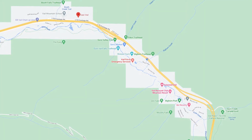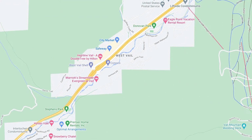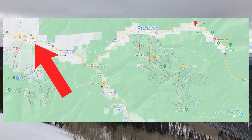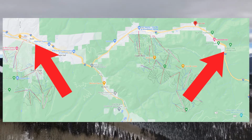If you're looking for accommodation that is a little bit less expensive, you can stay in East Vail or West Vail. They're on the way to Avon, or you can stay over in Gore Creek, which is also another entrance to the mountain. When you're coming to Vail, how many days should you stay? Well, it's going to take you 1 day to come in because it's a 2-hour drive from the airport from Denver, and it's going to take you 1 day out because you need to leave plenty of time to get back to the airport.